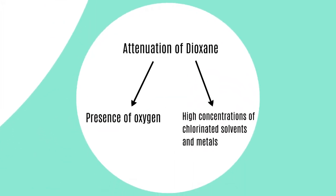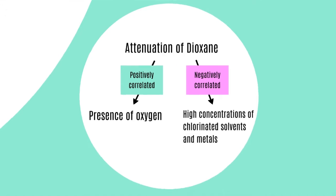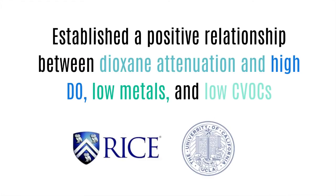Yeah, and one other important point to make is that dioxane attenuation could be positively correlated to the presence of oxygen and negatively correlated to high concentrations of chlorinated solvents and metals. And these are the same conditions that we'd expect based on all the great work that's been done at Rice University, UCLA, and other labs, where they've shown that these are important parameters for biodegradation.